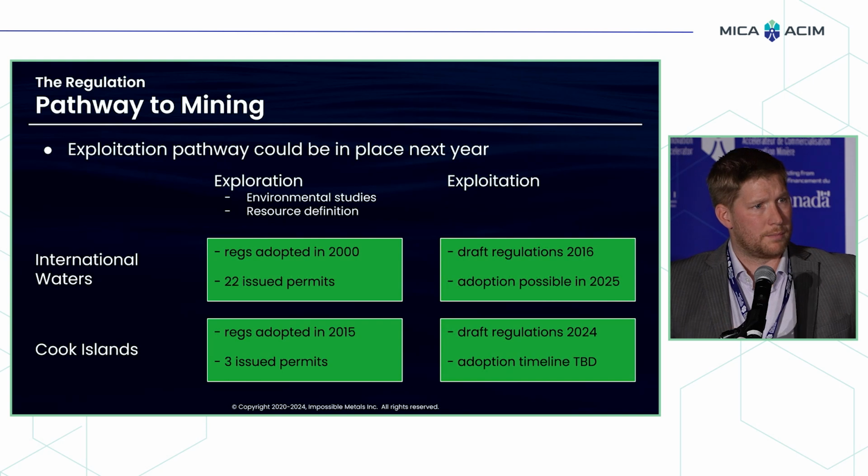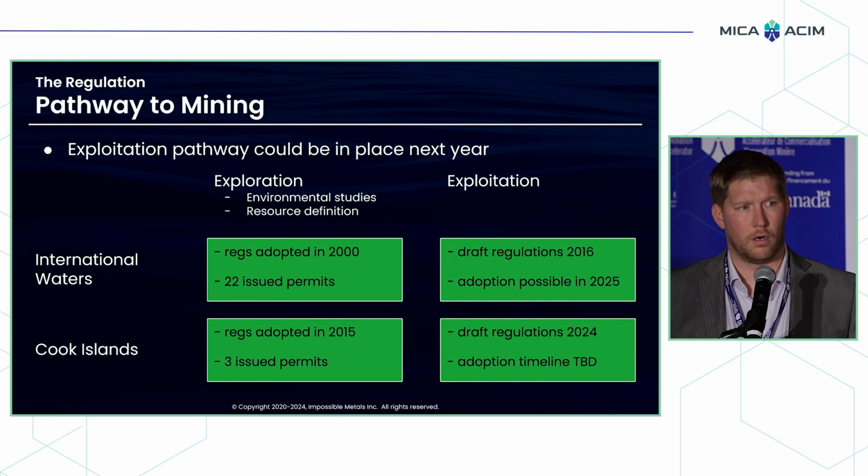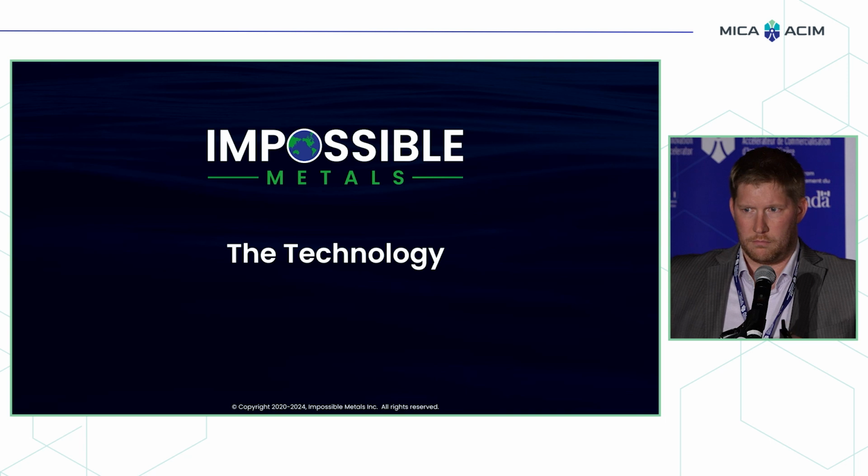So for exploration regulations, there have been 22 issued permits within international waters, as well as 3 within the Cook Islands, and regulations for exploitation could be coming online as early as next year from the ISA. So there is a pathway that could be in place as early as next year for actually going and collecting this material. So we understand what the resource is, and how to gain access to it.